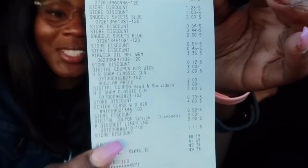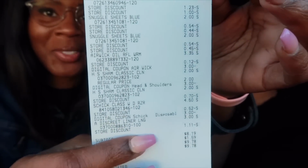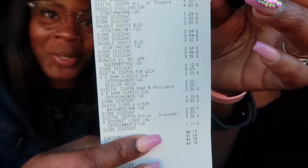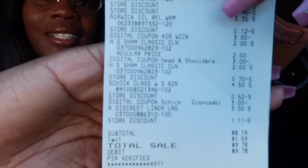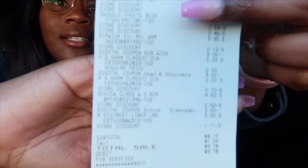And as you see down here, for the Always Discreet liners, I did not have my $2 digital clip. If I'd had my $2 digital clip, my out of pocket would have been $10 for all of this. The first time she rang it up, my $4 off of 2 digital coupon wasn't attached to the account that I use, so I politely asked her to cancel it, and I used another number. It was $8.19 plus tax out of pocket, and it would have been $6.19, guys, but I didn't have my $2 digital.